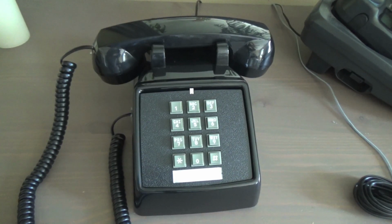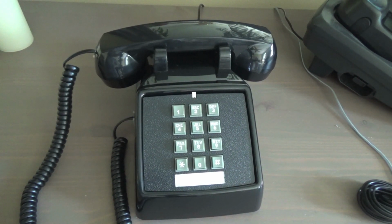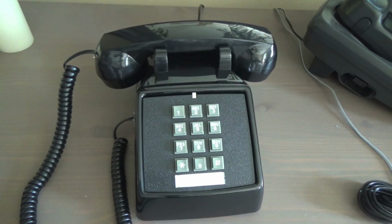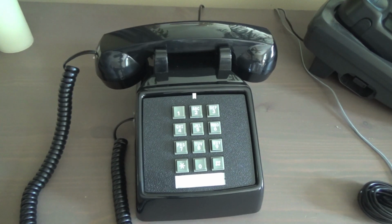Okay, so I've got it plugged into the regular landline telephone again, and I'll ring it up one more time and try to show the two different ring sounds again. Oh, I can't dial today. Okay, here we go. It should be ringing any minute now. Sounds a lot faster than the old telephones.